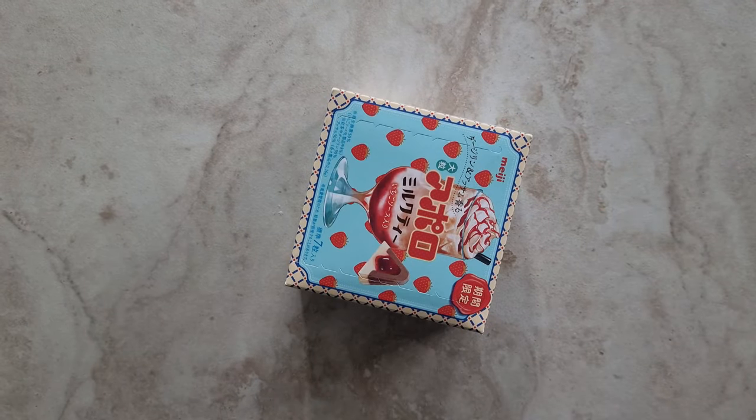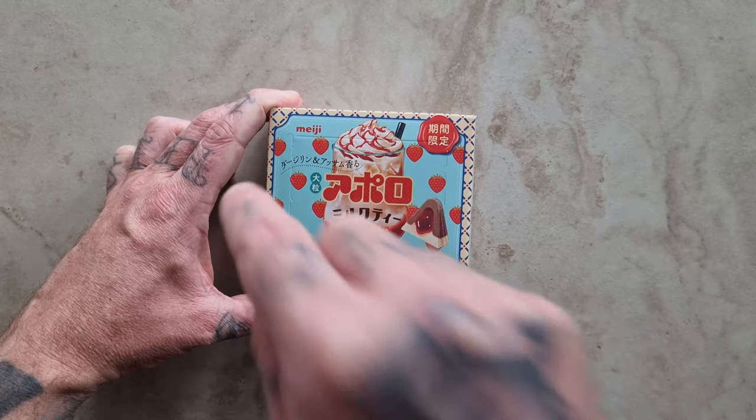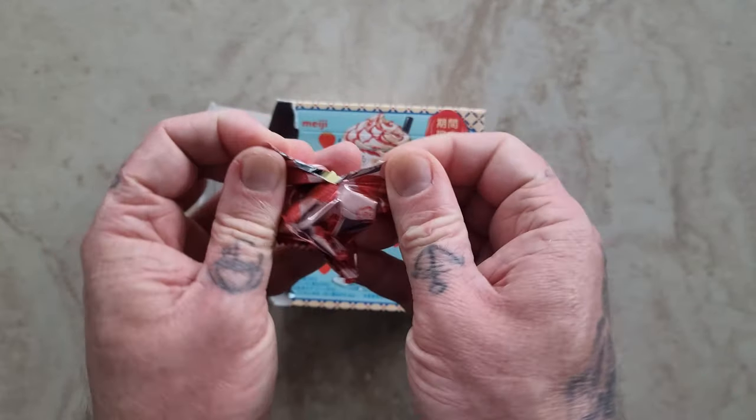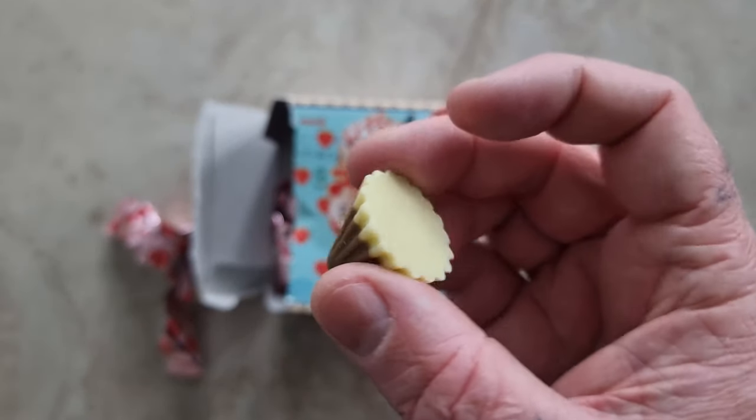Ever wonder what chocolate strawberry sundae candy tastes like? You're about to find out. Looks really sweet. It's white and Assam scented chocolate with strawberry in the middle. I do like how they're all individually wrapped. Makes things so much easier when you're not planning to devour the whole box in one sitting.